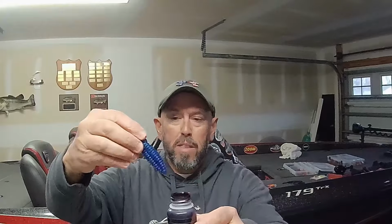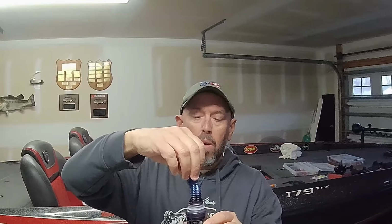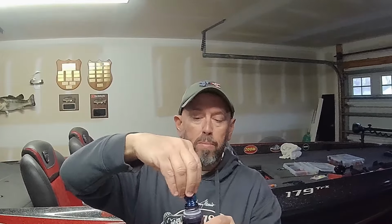Sometimes if you just need to modify a bait, say you've got a bunch of baits in one color and you get into a situation where the water's muddy, and I could really use some black in this bait, and I don't have any. You just take this and dip the whole bait in, or as much of it as you want to dip in. I got this on an old work table, so I don't care about it dripping.